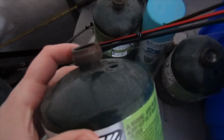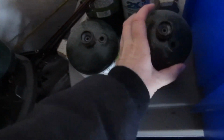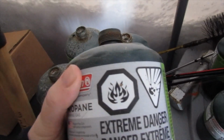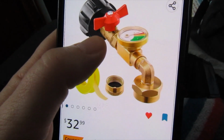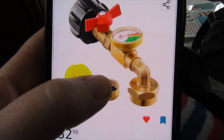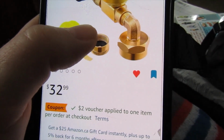This one looks good. It does look a little rusty around here, but let me know if those are still good to use. There is a bit of rust now that I'm looking at it, but if I order one of those adapters in the future, I'll be filling these up rather than having them recycled. This is the one, $32.99, applied a $2 voucher. We need to work smarter with this inflation BS, so add to cart.